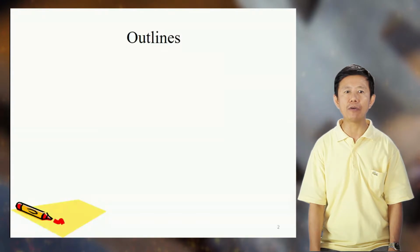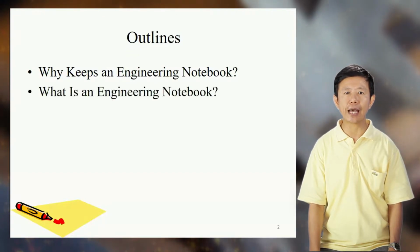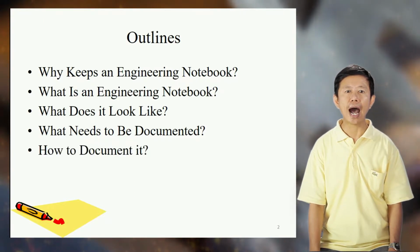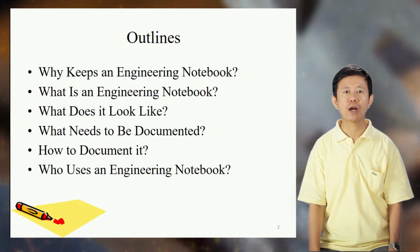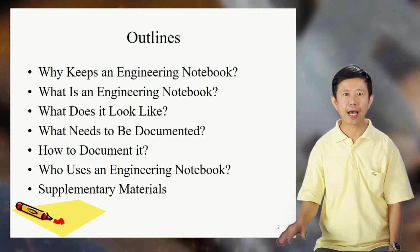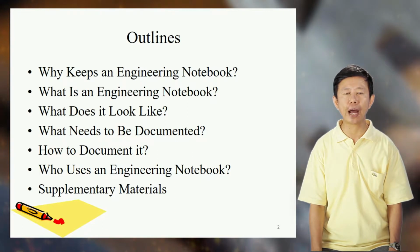I'll begin with the outline of this unit. Why keep an engineering notebook? Then, what is an engineering notebook? What does it look like? What needs to be documented? How to document it? Who uses an engineering notebook? And supplementary materials. This topic is kind of lengthy, hence I divide this unit into two parts, so you may have a short break in between.